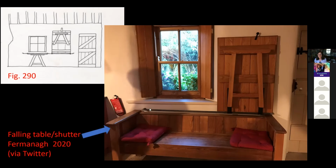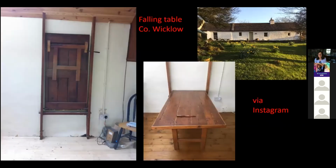And it moves along on this bar. So it can be moved to the left and used as a shutter, or it can be moved to the right and put out of the way, or, you know, it's just lovely. And I published several drawings and lots of dimensions for these because they're so useful. They're so appropriate to small spaces all over the place. And there's one from County Wicklow that's turned up again since the book was published. So that's nice to see. Lots of different versions.